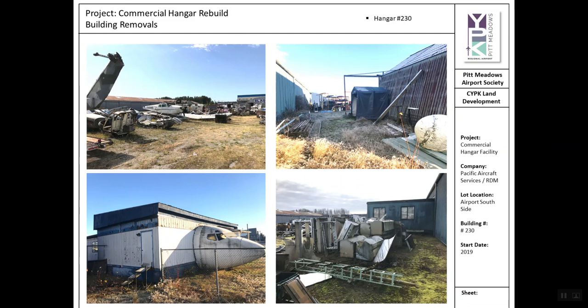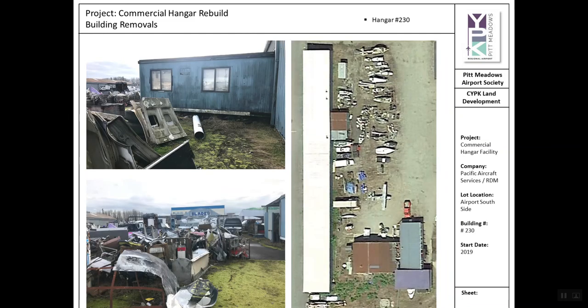Currently, this is what's on the lot, so you can get a good idea of the age of the buildings, and a lot of them have served their purpose very well over the years, but they've reached their shelf life, and it's time now to take the next step and build some new structures. So our intent is to clean this all up and prepare the lot for that future development.